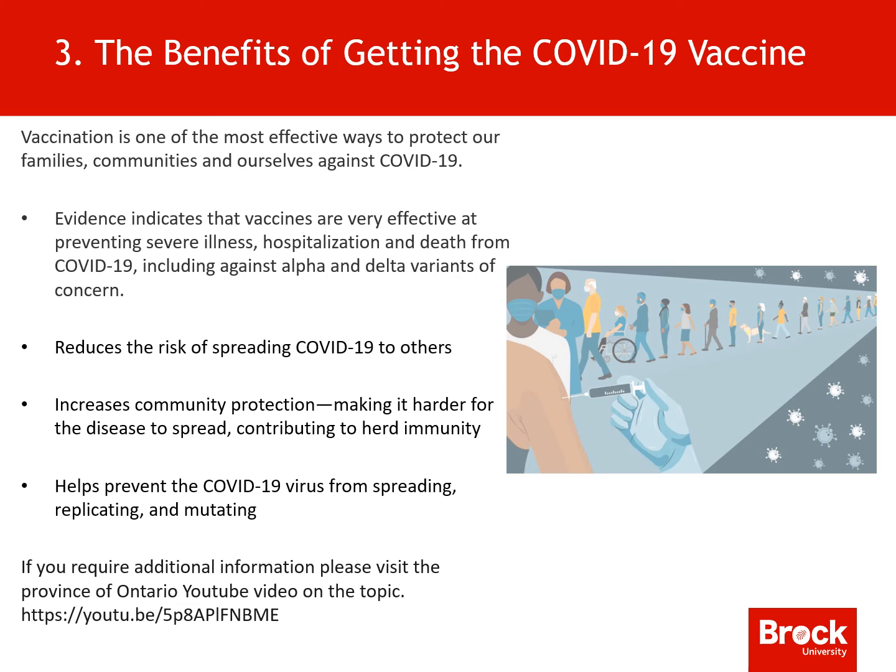The benefits of getting the COVID-19 vaccine. Vaccination is one of the most effective ways to protect our families, communities, and ourselves against COVID-19. Evidence indicates that vaccines are very effective at preventing severe illness, hospitalization, and death from COVID-19, including against Alpha and Delta variants of concern. It reduces the risk of spreading COVID-19 to others.